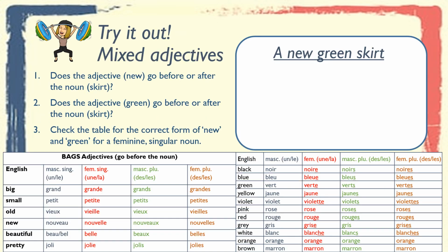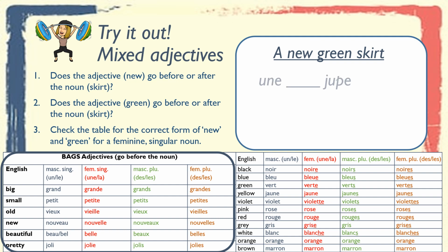Here's where things can get a little more complicated. In the sentence, a new green skirt, we have two adjectives, which may behave differently. Let's take the first adjective, new. Does this need to go before or after the noun? We know that new does come under the rule of BAGS, being related to age. The second adjective, green, does not come under the rule of BAGS, as we've seen that colours behave in the usual way. So here are what we need to translate.